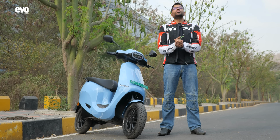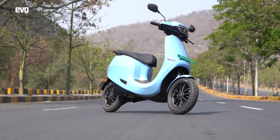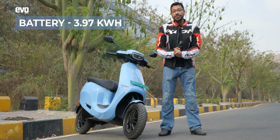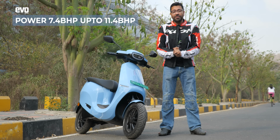Let's start with the newest scooter off the lot, the Ola S1 Pro. Now, here's we, Petrol Media, actually reviewing electric vehicles. Now, on paper, the Ola S1 Pro actually wins this test. It has the largest battery, 3.97 kilowatt. It has got the most power, 7.4 BHP, which goes up to a peak of 11.4 BHP.